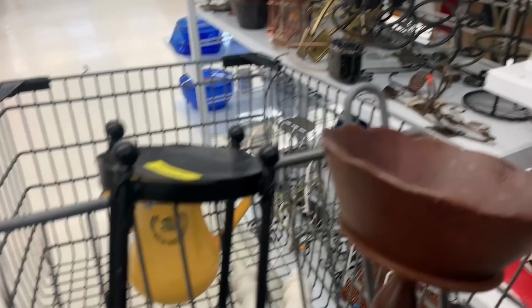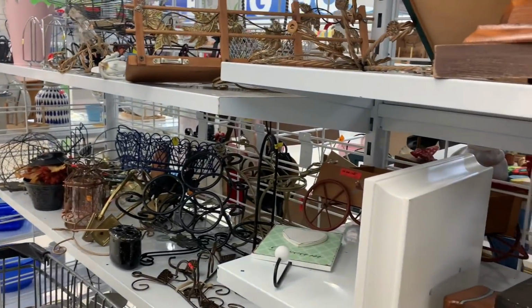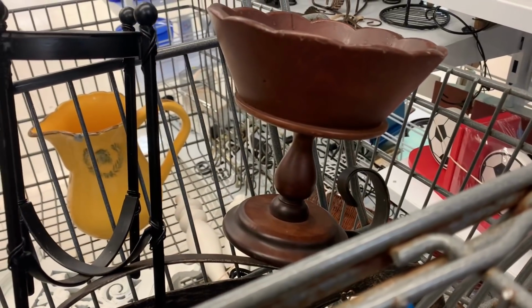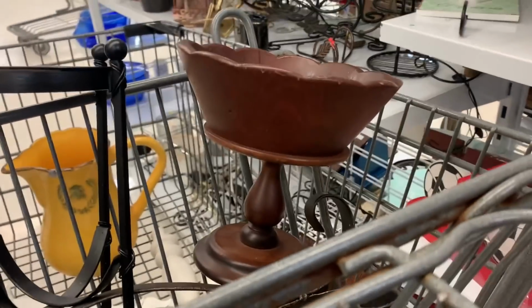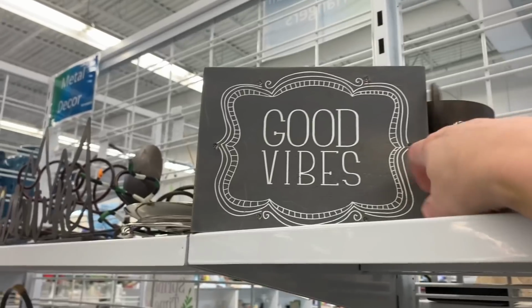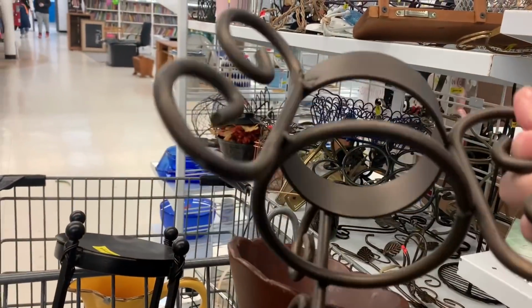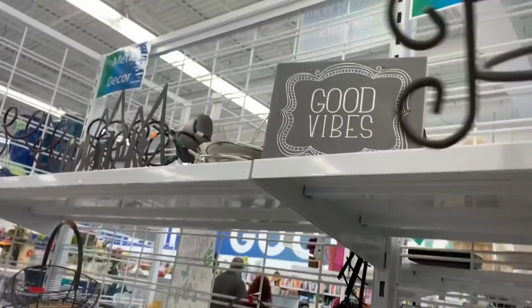I really like that candle holder. It's for a bigger, chunkier candle, and I just like the style of it. I think that one was like $3.50, $3.75, $3.99, somewhere around there. Yes, please, good vibes only. But I'm like, okay, I could double it, I could make more money on that. I just really liked it. It was just a nice candle holder. I thought that was a candle holder, but it was not.